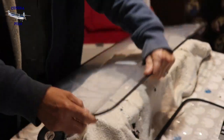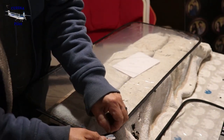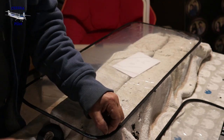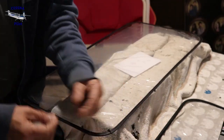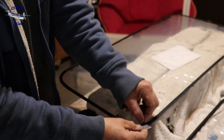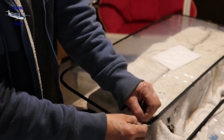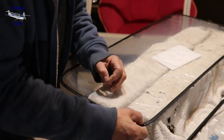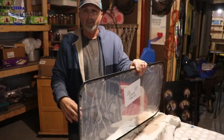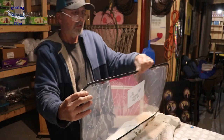I got a little overlap right here. So very carefully. Look at that. Perfect. I'm a little out of the camera here, but that's okay. I want to keep this close up. See how nice that is?